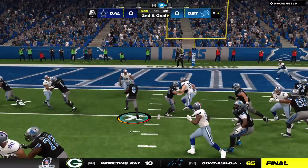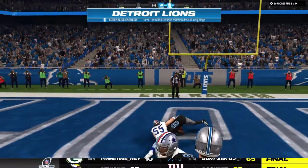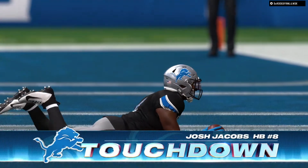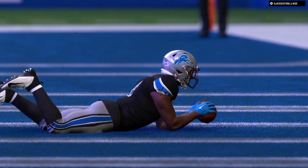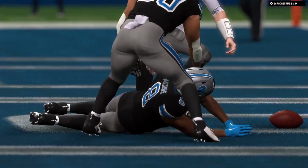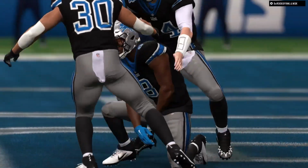Back to the running game with Jacobs. And he'll get into the end zone. Touchdown, Detroit. Josh Jacobs, an 8-yard touchdown run. And the Lions will strike first here in this wild card matchup.